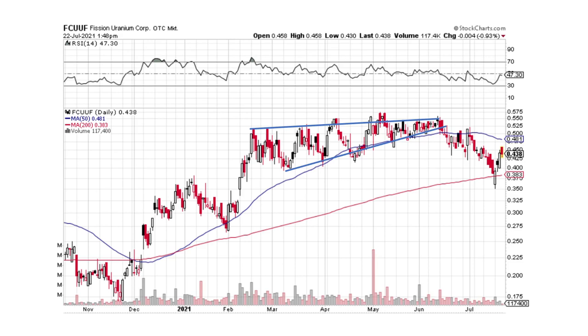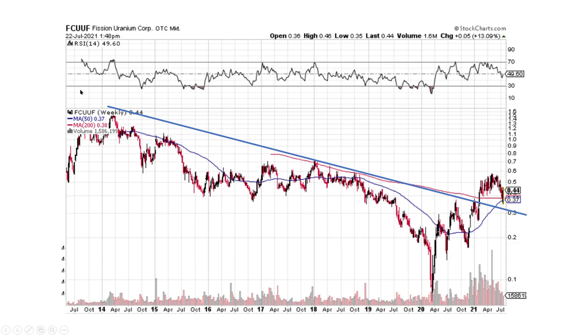Fission Uranium, on the short term, again, we squeezed up and pulled back. I still think we're going to bounce around sideways in here, base out, and consolidate. On the long term, it makes sense. You draw the trend line in, we broke to the upside, and now we're back testing that. We may have a little bit lower to go before we hit this trend line and do almost a complete retest. We'll continue to monitor it, but on the long term, this is a pretty normal thing to do.